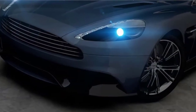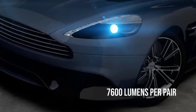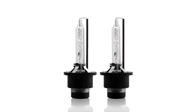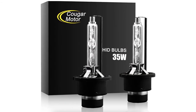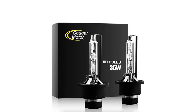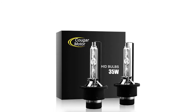Cougar Motor says each bulb is laser aligned to the base during the manufacturing process, ensuring a tight beam pattern. The blend of xenon gas is also measured to the proper color temperature and is said to not fade over time. The bulbs have a projected lifespan of 3,000 hours, offer up to 7,600 lumens per pair, are IP67 waterproof, and come with a 2-year warranty.